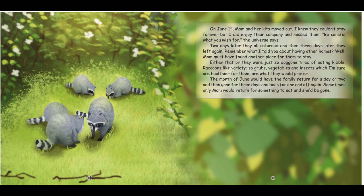On June the 1st, Mom and her kits moved out. I knew they couldn't stay forever, but I did enjoy their company and missed them. "Be careful what you wish for," the universe says. Two days later, they all returned, and then three days later, they left again.